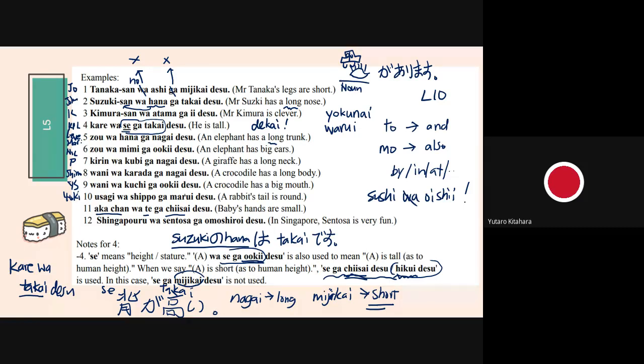Okay, what's the difference between 12 and the rest? Suddenly it's a place. Yeah, it's a place already. Okay, so it works also, because as long as Sentosa is part of Singapore, it can work. Okay, it's like Singapore, Sentosa, very interesting, something like that. Okay, it works also. So don't worry about that. Yeah, part of the subject A. Okay, Singapore wa Sentosa ga omoshiroi desu. Of course, if you use no, even better. Singapore no Sentosa will be interesting. It's fun. Also can. Okay, let me go to the next slide.